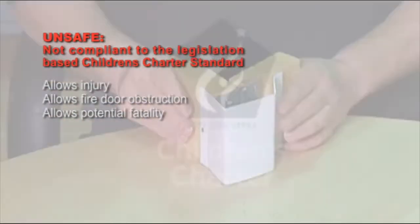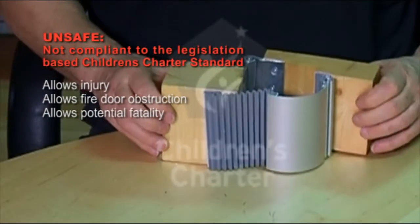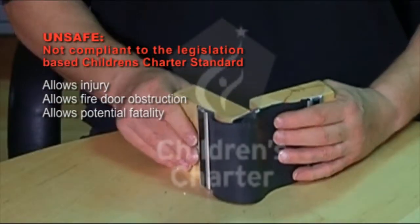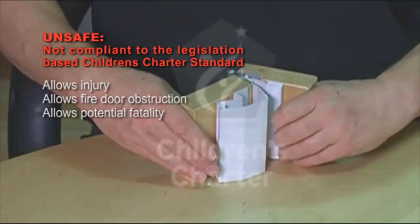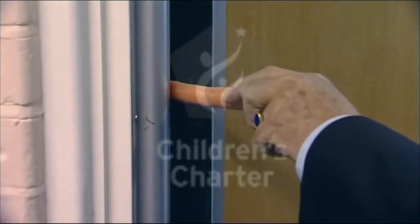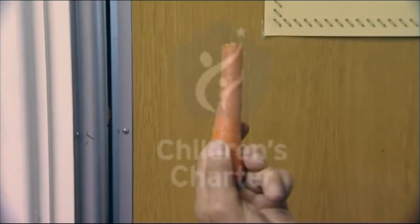There are many so-called safe shields on the market, but here are some examples of shields that, in my professional opinion, are unsafe. These types of product allow entrapment as simply as this. An inadvertent or mischief by children, well, I just wouldn't risk using them.